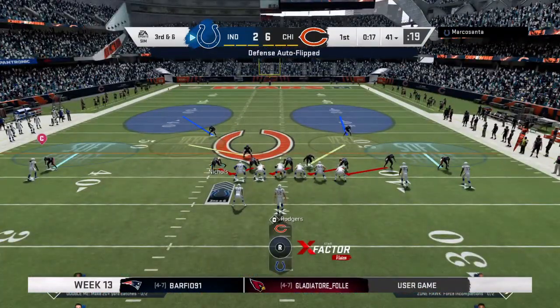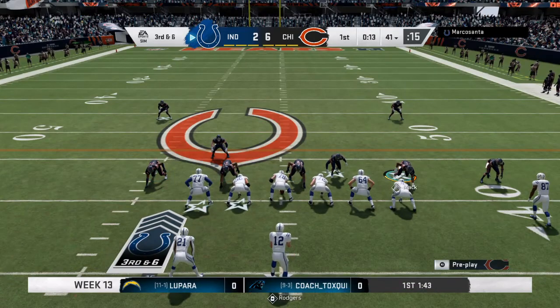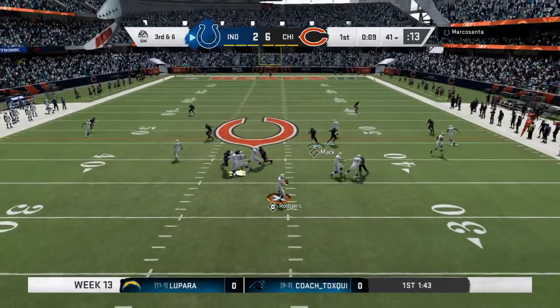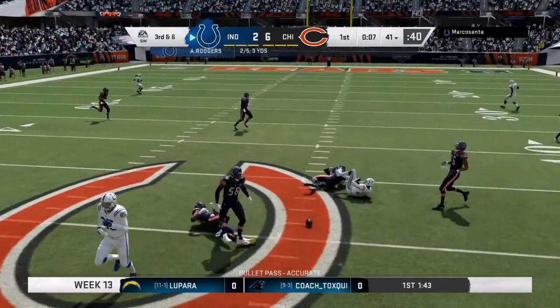Throwing is Rodgers on 3rd down. And that is incomplete.